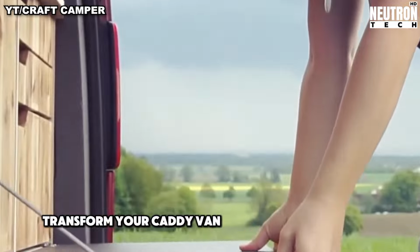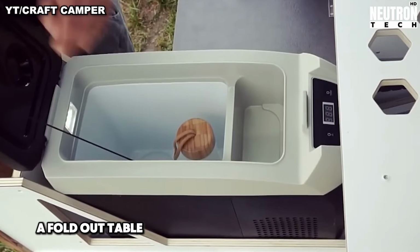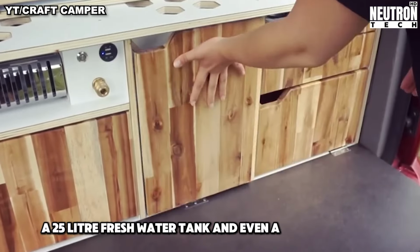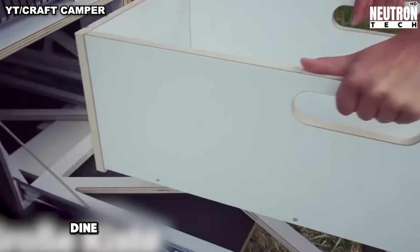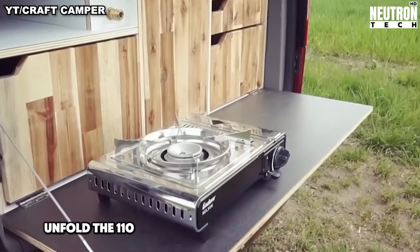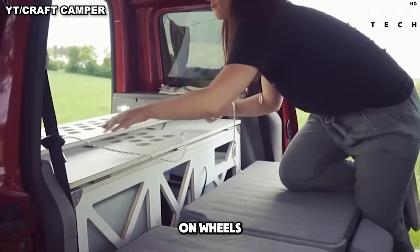Transform your caddy van into a complete camper setup with this innovative box. It's packed with essentials: a fold-out table, a USB charger supporting up to 220V, a 25-liter fresh water tank, and even a built-in shower. Utilize ample cupboard space for storage, dine comfortably on the sturdy rear table, and when it's time to rest, unfold the 110x200cm bed in the back seats. Ideal for on-the-go adventures and comfortable camping on wheels.